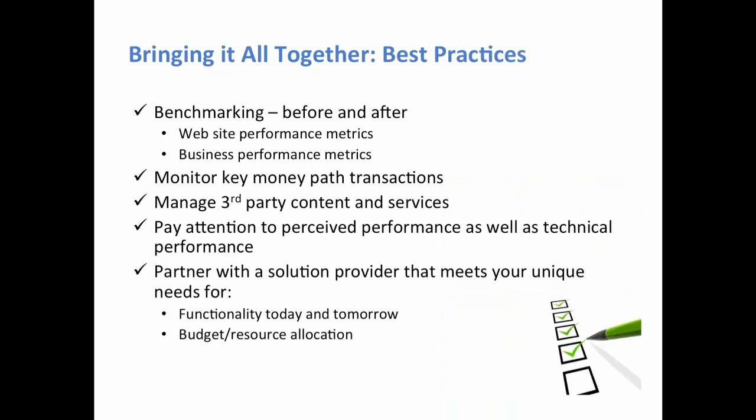So just trying to bring this all together for everybody and review the best practices again. When making significant site changes, it's really important to do some before and after benchmarking, not just on the website performance metrics, but also the business performance metrics, because you want to make sure nothing is getting lost in the transition. And also, you want to make sure that you're not just monitoring whether the site is up, but whether all the moving parts of the store are working: the stuff that leads up to the purchase, the search, the product catalog, the add to cart, the checkout, maybe authentication, ensuring that you're jiggling each moving part of the store and that you're clear about what levels of service are being delivered to end users.